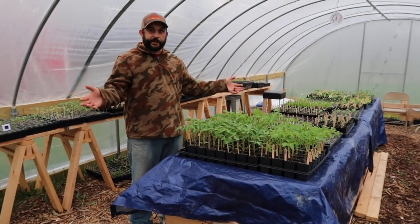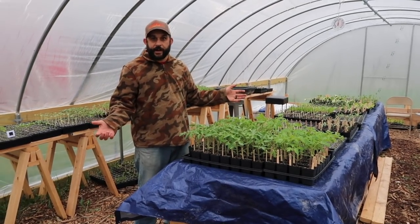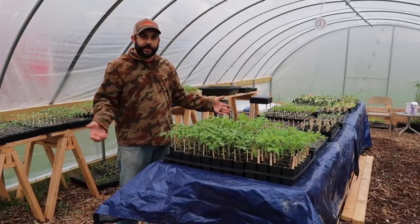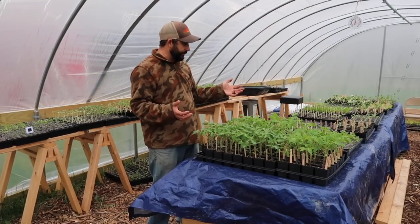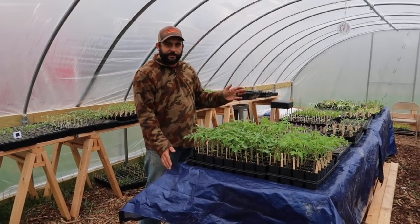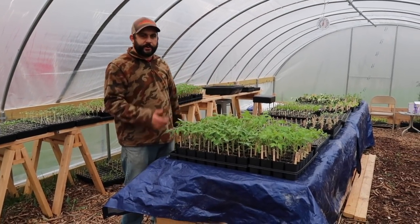Alright, so we're all done repotting plants for the day. We've been out here a good 7 or 8 hours and we got a lot done. You can see everything's looking great, but now it's time to start protecting everything for the night because it's going to get cold. So if you haven't seen the video that I did about building these heat boxes, I'll put a link to that here, but we're going to show you a little more in depth about exactly how we use them today.